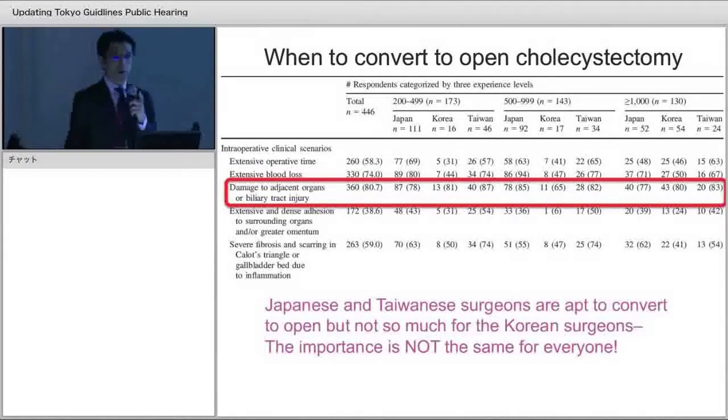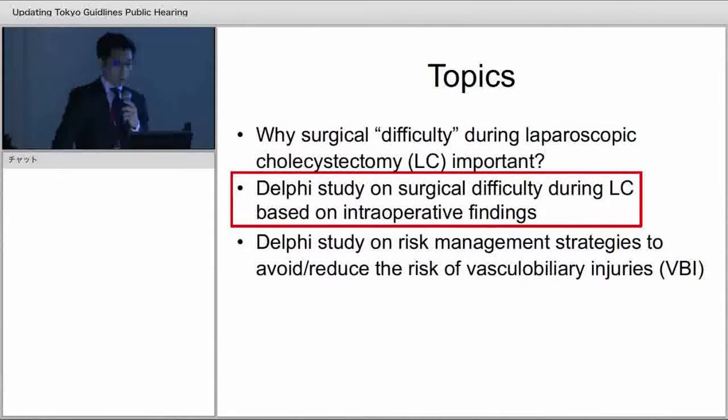So the importance of all these items is not the same for everyone. That's why we have to set a certain consensus for surgical difficulty. That brought us to conduct a Delphi study on surgical difficulty during lap chole based on intraoperative findings. We want to find something objective, something that can be used universally.